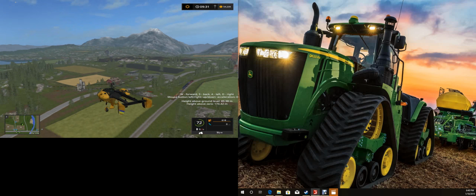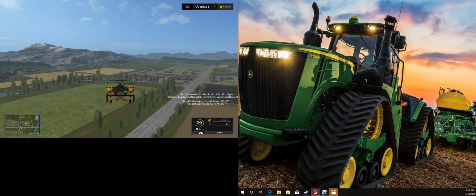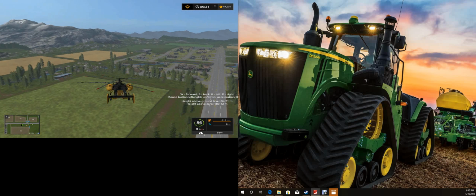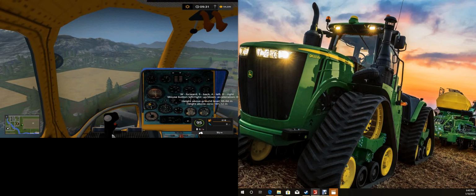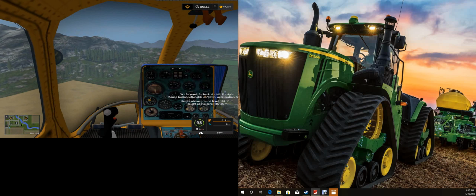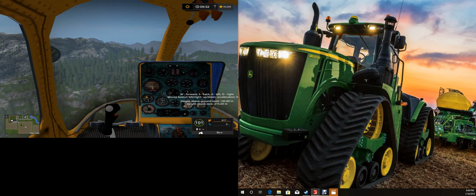Dude, I love this helicopter. And then I want to try out one more helicopter to see if we like it better. But I know exactly where the repo spot is we need to go. The thing about the helicopter is it's so quick. Okay, hang on, let me go up a little bit. We're flying about 111 meters above the ground.